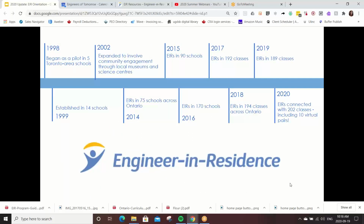So here's a quick timeline of the Engineer in Residence program. Going back to 1998 was when the actual pilot began. It was five schools in the Toronto area that started, and then it grew from there. You can see the numbers there: 14 schools, 75 schools, 90 schools. Then we took the program over, coming on board with PEO to support the program in 2015. We were really proud of jumping from 90 schools in 2015 to 170 schools in 2016. And then we've been hovering around that 200 mark for the last few years.